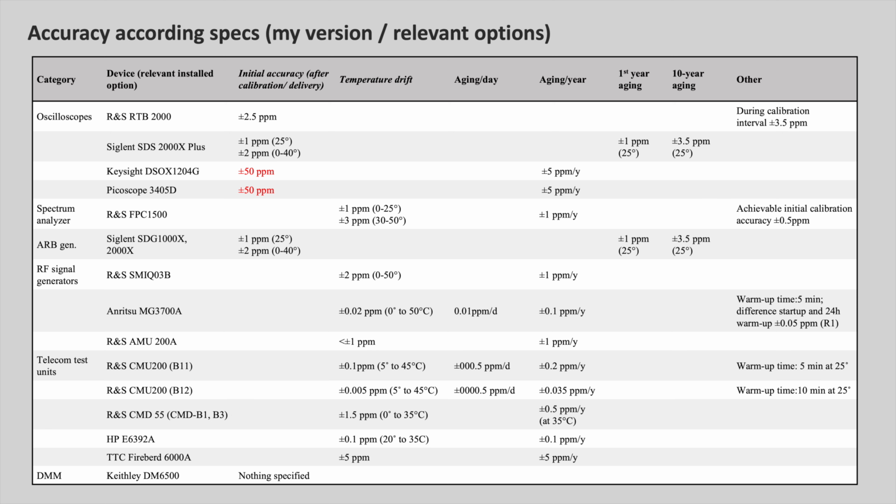Also do note that some devices like the Keysight oscilloscope or the PicoScope do not promise to be any better than 50 ppm. So that is quite a low threshold. Having said that, if you use it just for waveform length measurements, like on an oscilloscope, maybe this is not very critical.